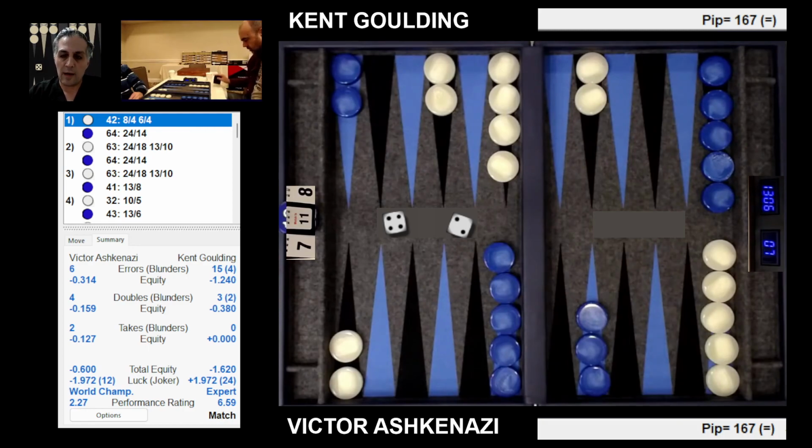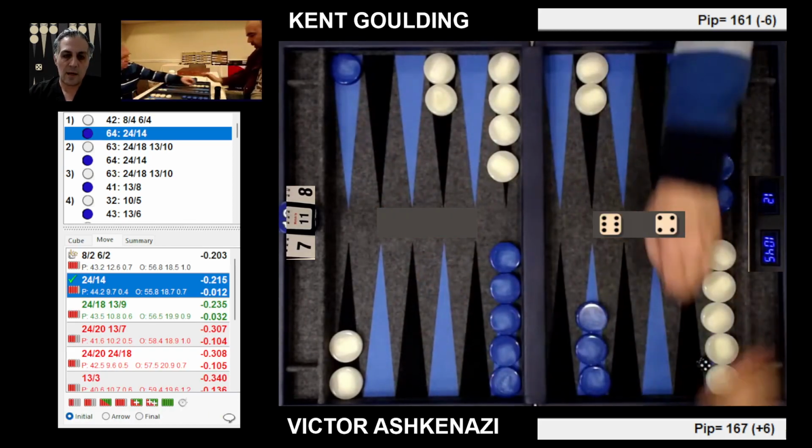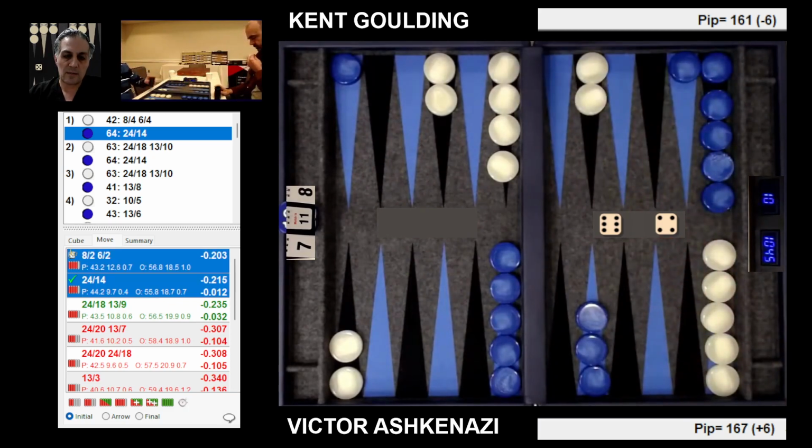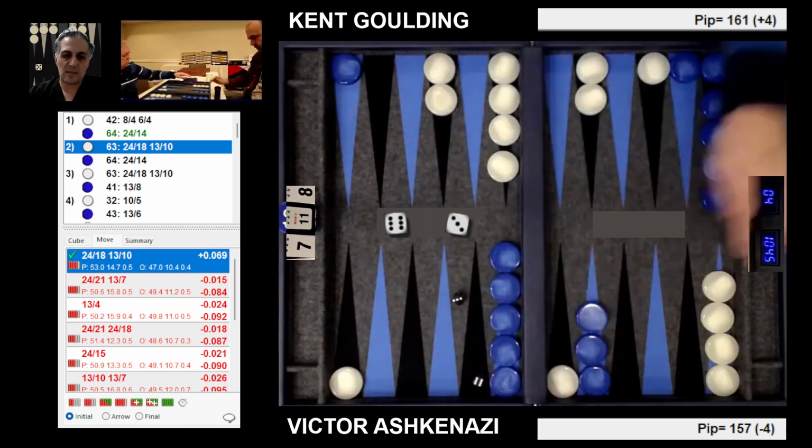At 4-away, 3-away, you can double aggressively in a one-way gammonish position. So Kent makes his 4 point. It's correct to make the 2 point in response, especially as the trailer in the score. But he runs 6-3, so he comes out and splits.